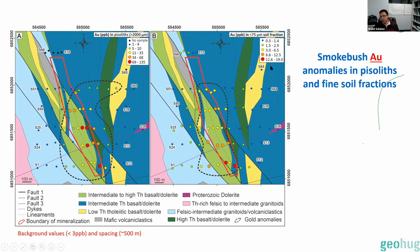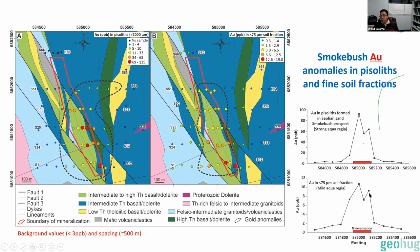Given also the way of exploring, you can see that material easily in the field, compared to separating the fine fraction, which takes some time. And that's one of the traverses, showing how the concentration appears in both types of fraction. The second traverse shows the concentration in both as well.